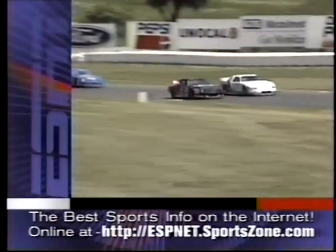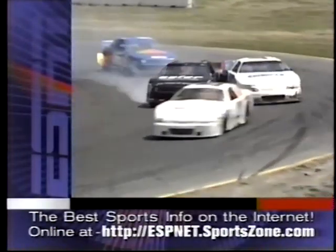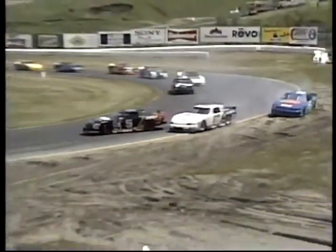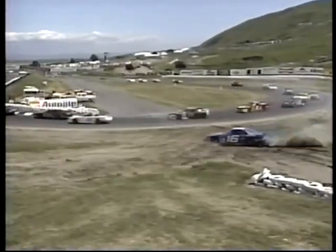Okay, here's another angle as we see Hornaday on the outside trying to make a pass. The 5 car locks his brakes, and there's Hubert right behind him. He hits his brakes, slides off out into the dirt, and just look at the cars that go by. He does a great job of keeping the car going, not getting stuck in that sand, and not spinning out. But boy, he lost a lot of positions.